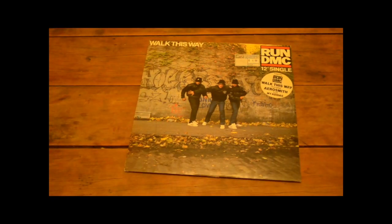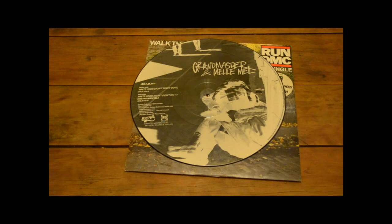Classic tracks like Walk This Way by Run DMC, released on Profile Records in 1984. They classically sampled the 1975 song Walk This Way from the Toys in the Attic album by Aerosmith. White Lines by Melle Mel, released on Sugar Hill Records in 1983, sampled, or some say borrowed, the bass line from Cavern, a song from the 80s dance punk group Liquid Liquid.